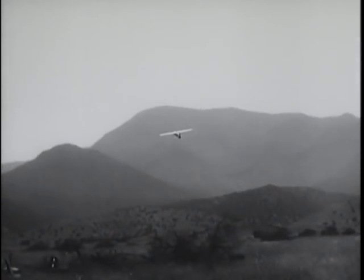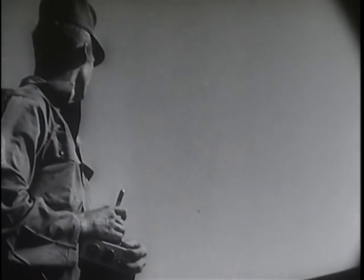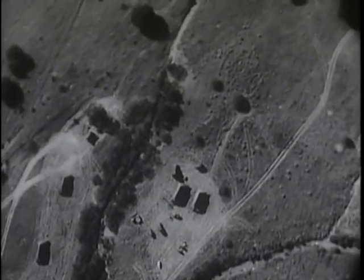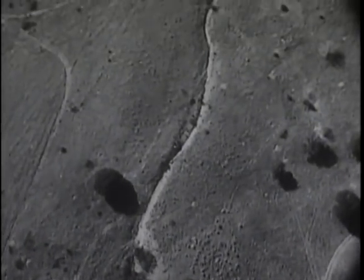The Army's drone reconnaissance craft, controlled from the ground, can fly over enemy terrain, taking such detailed motion pictures as these for use by field commanders, and then return to base to be used again and again, because it carries its own recovery parachute to bring it and its cameras down gently.